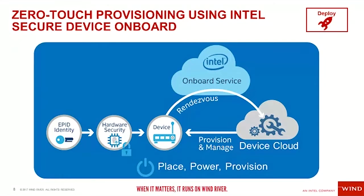Then Device Cloud takes over from there and completes the onboarding process through additional packages and everything else. There's a big part that I skipped, and that is the concept of an ownership proxy. That matches the device to the owner so you can get the right onboarding package for that device. You can learn more about this with the Intel Secure Device Onboard lecture. They're having one today, or at their website, and Google, of course, knows all about Secure Device Onboard.